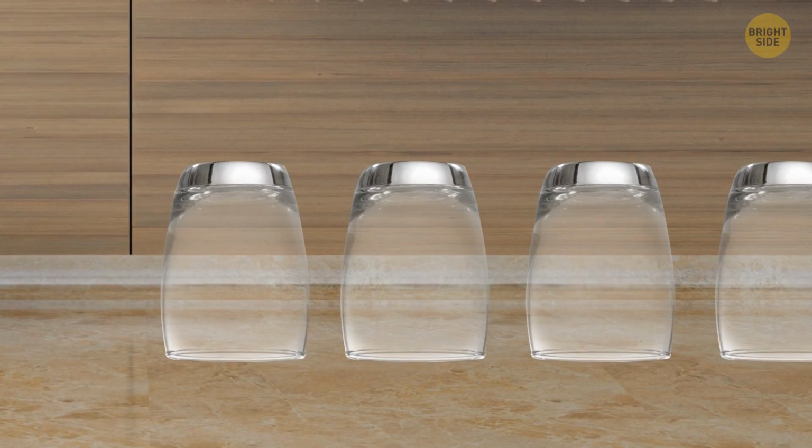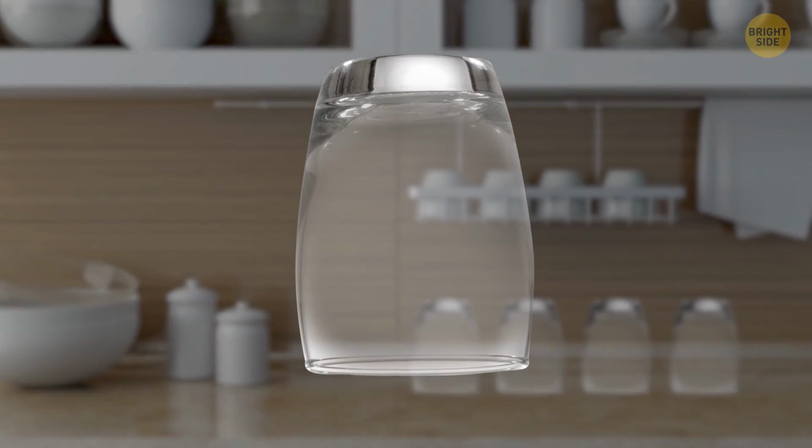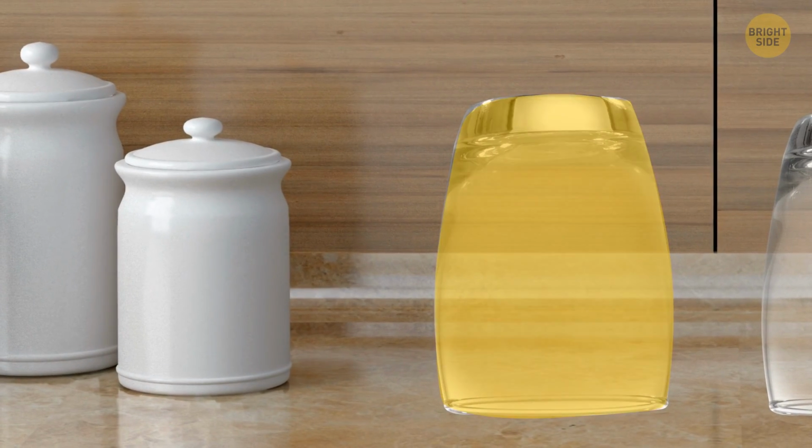Don't store glasses upside down. The rim of a glass is its most fragile part. When you put it upside down, it carries the weight of the whole glass. With time, the glass is more likely to break.